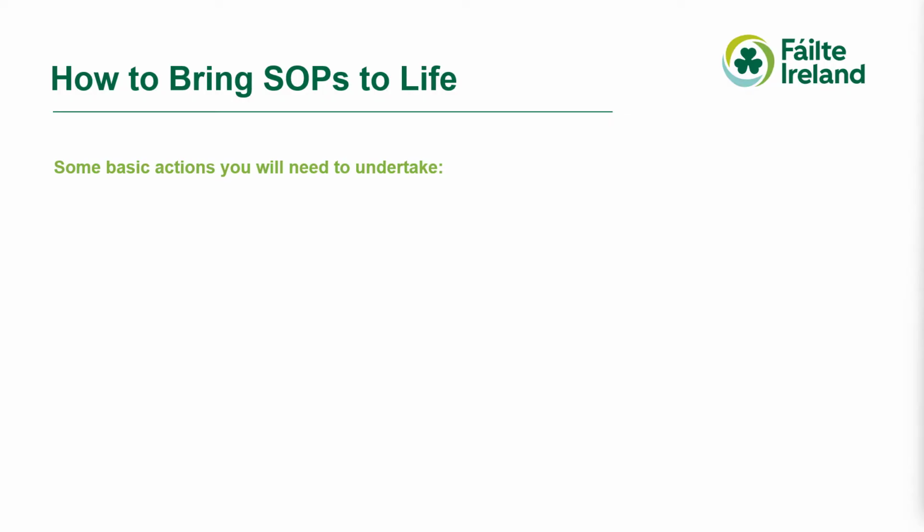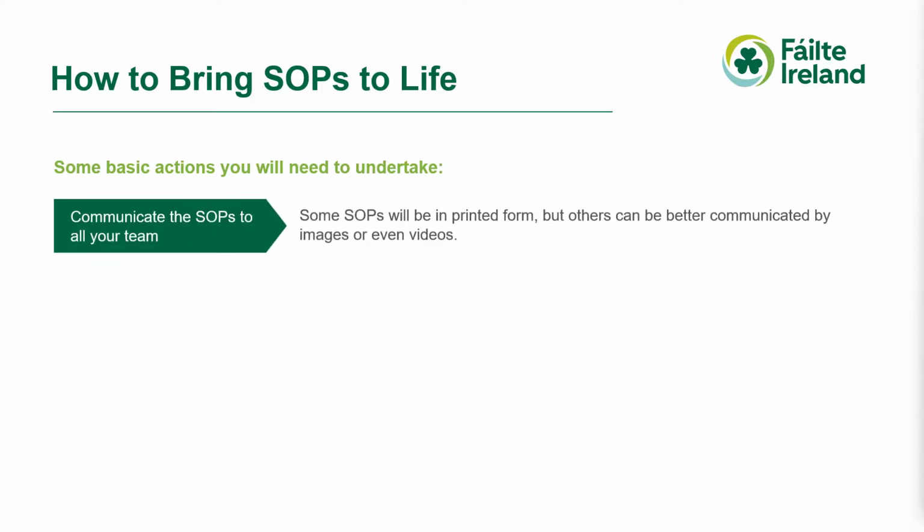Here are some very practical things you can do to bring your SOPs to life in your business, in no particular order of importance. Communicate the SOPs. Naturally, you need to communicate the SOPs to all your team, and we have discussed how to do this. Some SOPs will be on paper, but others can better be communicated by images or even videos. In particular, managers in every department must be experts in all the SOPs for their area, so they can appropriately guide, train, and supervise employees on them.